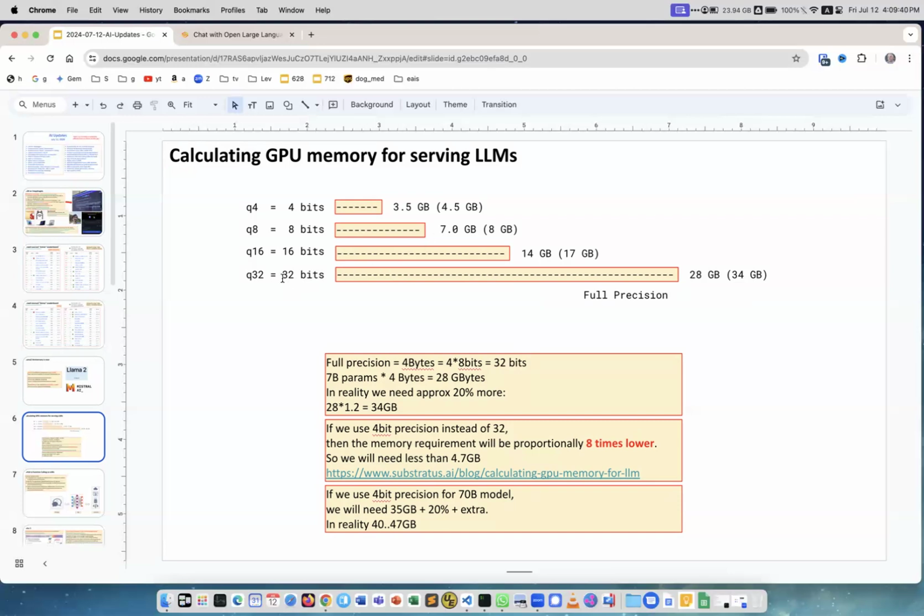Then if each parameter is 32 bits, which is 4 bytes, the size of the model will be about 28 gigabytes. In reality, you need about 20% more, so you could expect the total requirement for the model to run will be like 34 gigabytes. But if you decrease the precision of the numbers from 32-bit to 16-bit to 8-bit or even to 4-bit, then the memory requirement proportionally goes down.